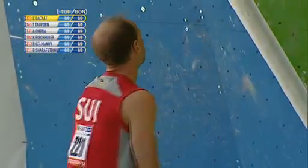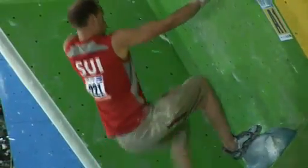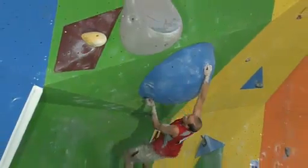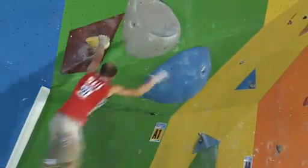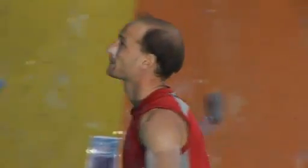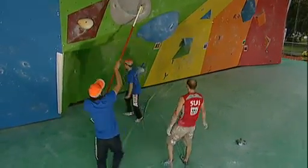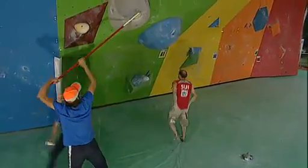I don't know if Cedric sees this beta or not, or maybe he just doesn't want to try it. He's really good at the double clutches. He was the only one last weekend in Sheffield to make a double clutch. I don't think this is the method they intended, but I think he will do it this way, for sure. Yep, I think you're right, Alex. A very exciting start from Cedric Lachat.